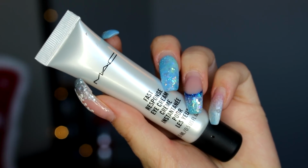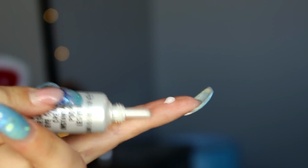Okay, another one by MAC. This is the Fast Response Eye Cream. I use this a lot. You'll need a little bit. I got this done, I think it was on my birthday. I got my makeup done, and she put a little bit of this on, and my puffiness went away. Even though I don't have dramatic eye bags or anything, I was like, whoa, what's that?